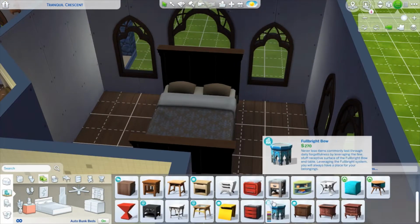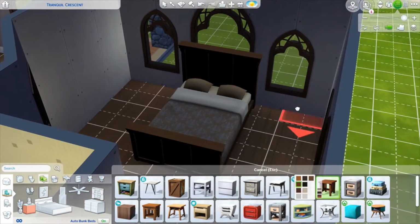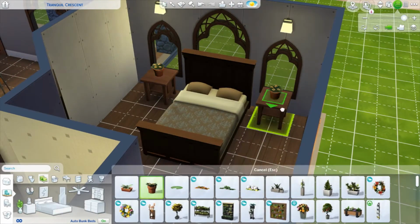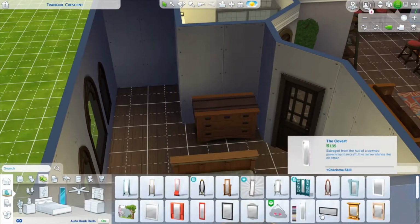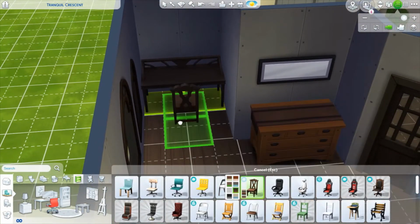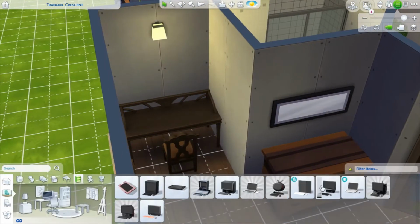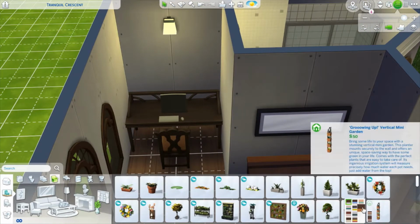So now I'm working on the bedroom. I ended up going for that dark bed. I've never used that bed before, so I was like, I need to use that bed eventually, just to expand my knowledge and test myself, I guess. Plus this is kind of a darker themed home, so it ended up working. And so I put a wardrobe which fit perfectly in that little space, a desk with a computer, and then there's me trying to figure out how I want to decorate it.